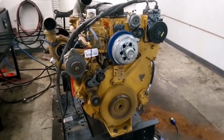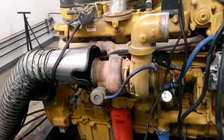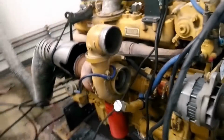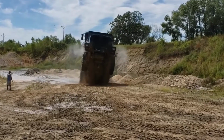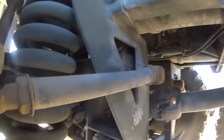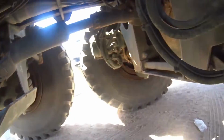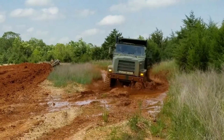The MTVR trucks are powered by the Caterpillar C12 11.9-liter turbocharged diesel engine, developing 425 horsepower. The vehicle has a full-time all-wheel drive with an independent suspension system, as well as a central tire inflation system. The military truck has a good cross-country performance.